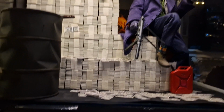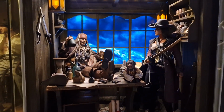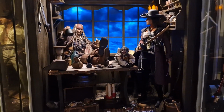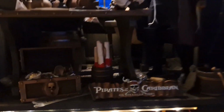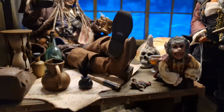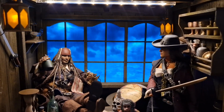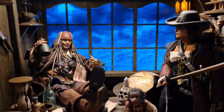Then one of the newest dioramas, and that's the Jack Sparrow one, made by IC Custom. My last video is all about this, with all the different details of what he's done. A few bits I've added in there. But like I say, it's a bit like my Dracula one up top. There are different programs in here.